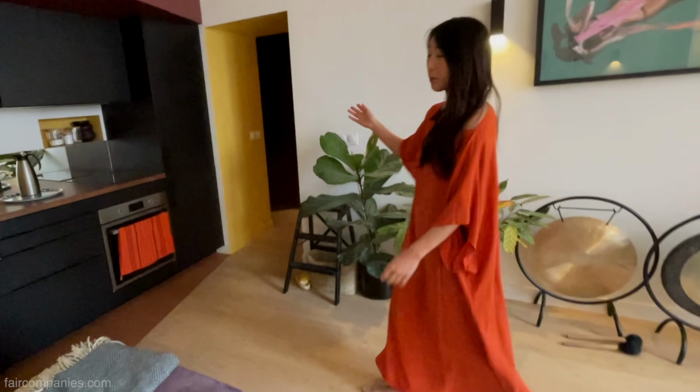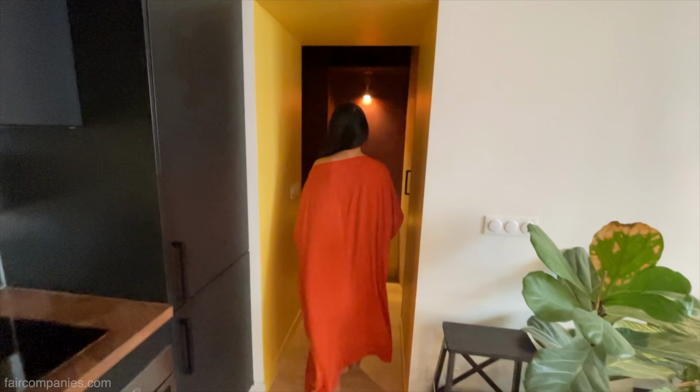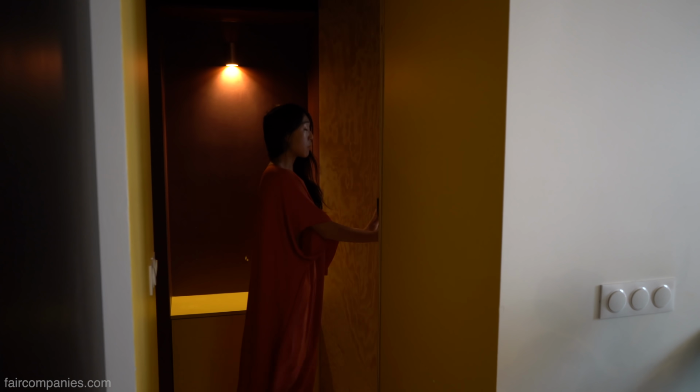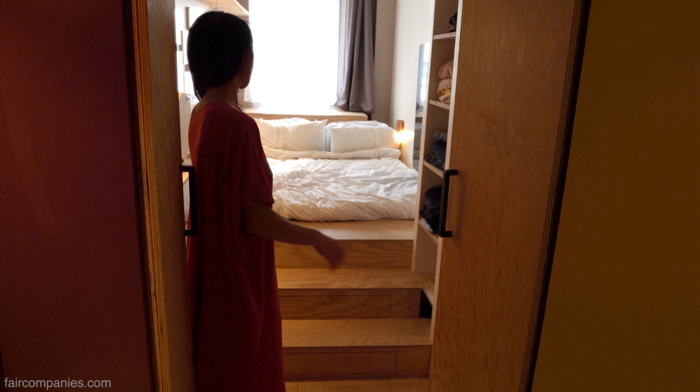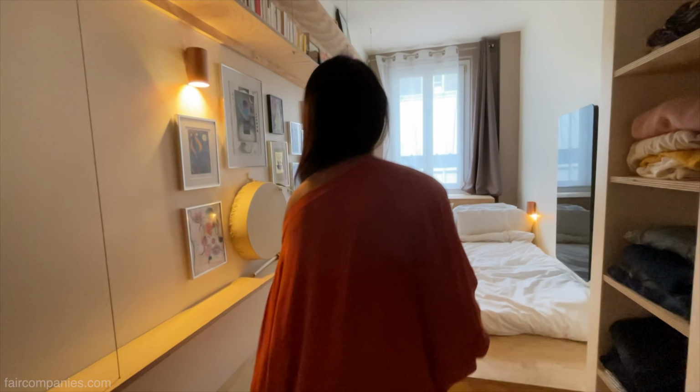Actually, when it's cold, I kind of stay in my bedroom. It's very tiny, but it's very comfy. And so this is the place where, when I'm just on my own and I want to work and it's cold, I just stay here. I put all my things around, it's very cozy.